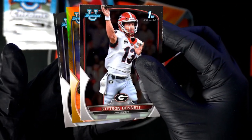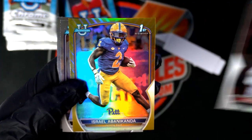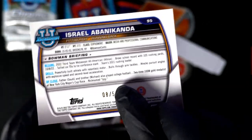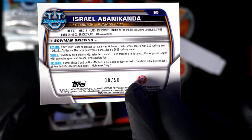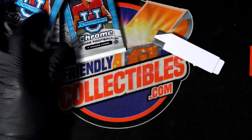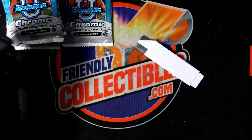Here we go. What is this thing? Big Hit Boulevard. Pittsburgh. Nice Bennett too there. Who's this guy? It's a parallel numbered to 50. He's a running back for Pitt. Nice. This looks like a good one to have. Nice parallel. There's an Anthony Richardson, quarterback for the Colts. Probably going to be starting it all.